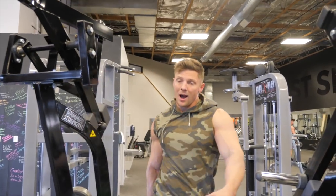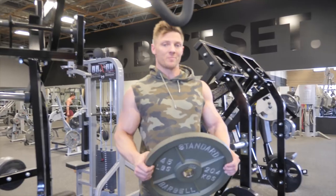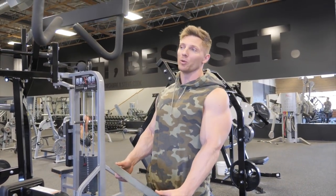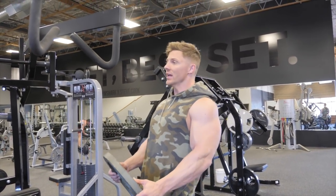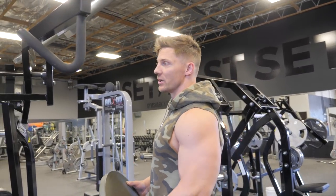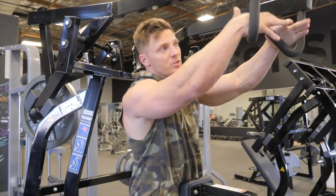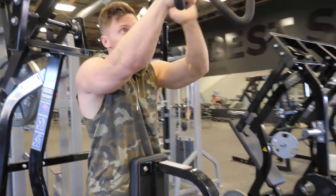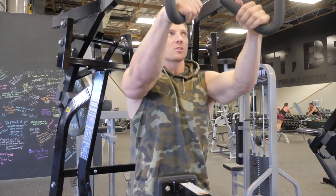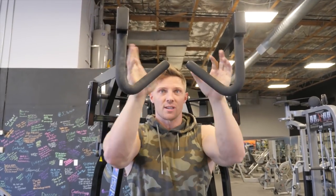Next up, I'm gonna go neutral grip on this, but if you have a lat pull down in your gym, it's gonna be a supine grip lat pull down. I'm gonna show you guys, if you don't have that, which we don't right now, I'm gonna be using this awesome hammer strength machine with a little bit different of a grip variation. So typical hammer strength, our grip would be right here, up at the top on the handles. We're just gonna move them up to the actual top of the machine.